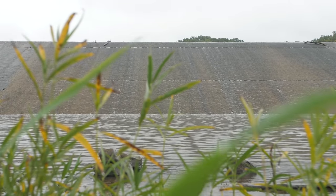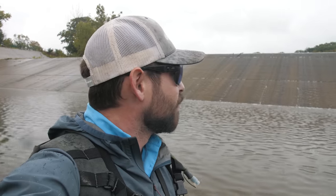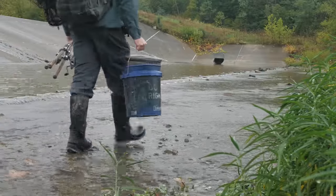That drive took what felt like an eternity, but we have finally made it to the spillway, and it has been a long, long time since I have fished a spillway that actually has water flowing over it. That is a great sign. I cannot wait to get started.